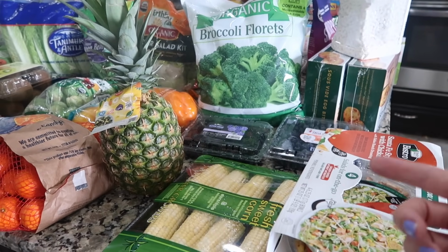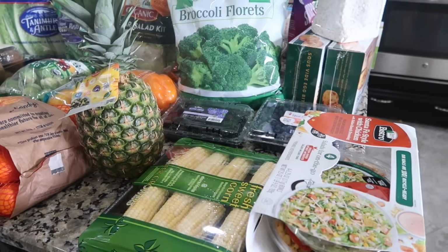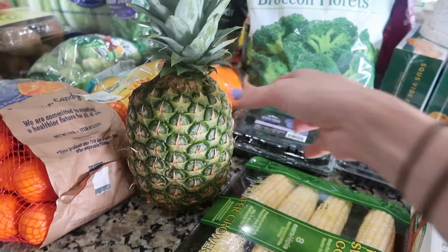For us, it's always cold, like Florida cold, for spring break, and we avoid the beach like the plague. But anyway, spring break is coming up.